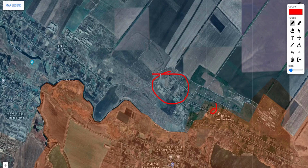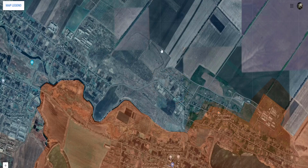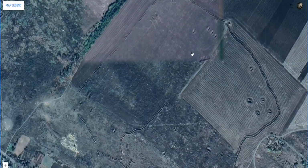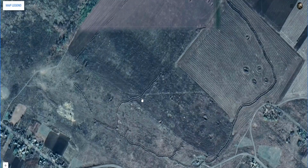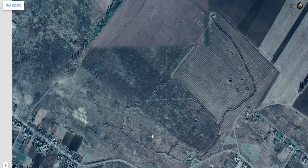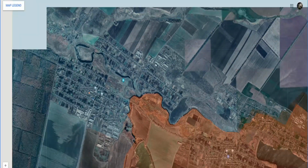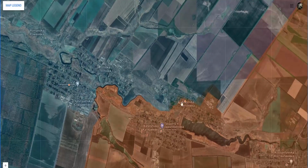Now, the reason why I say this more northern edge, this western edge of Antonovka, has not been taken is because if you zoom down here, there's this giant trench network that the Ukrainians have built up. And so, this will be very hard. It's a very hard nut to crack. Obviously the Russians may take this if they want to continue storming towards Ilyinivka and such. But most of Antonovka has fallen to the Russians.